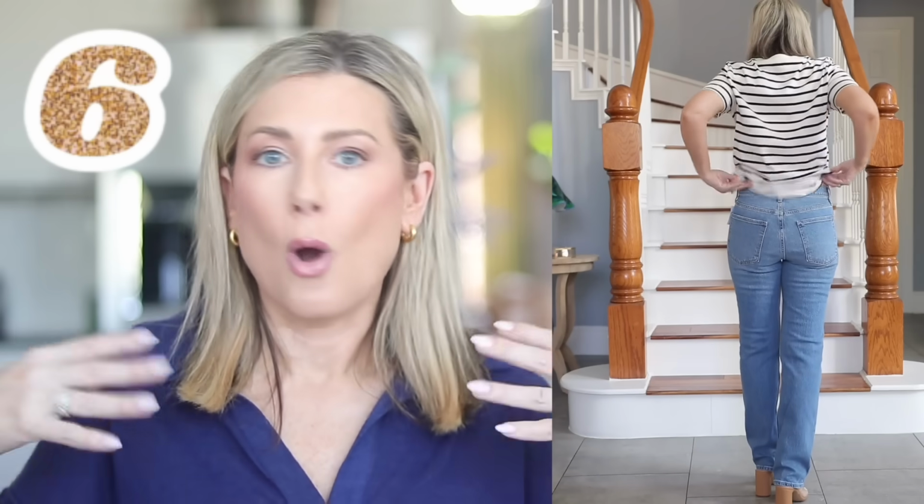I don't think I have overly broad shoulders, but they are on the broader side, and I have a large chest, and I think those big, wide, horizontal stripes do nothing for me.